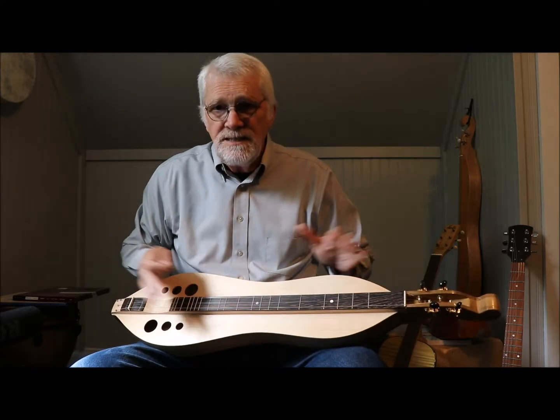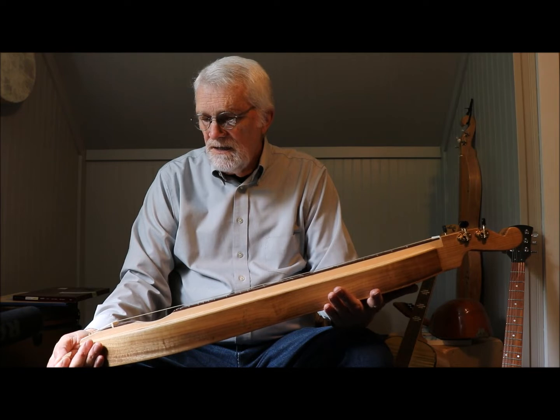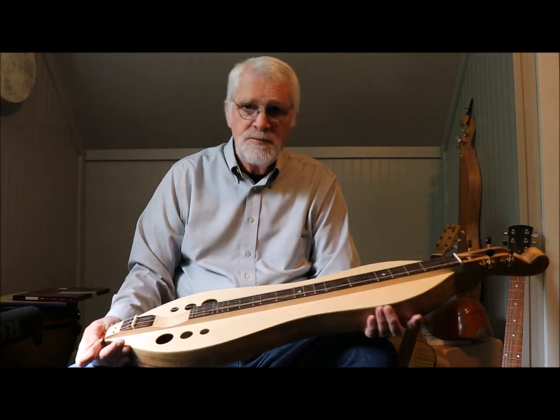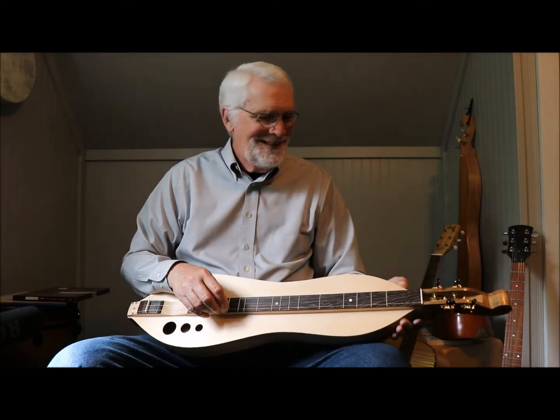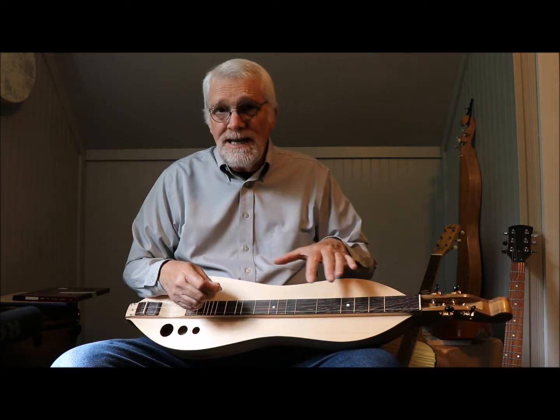Base price of this instrument, number 880, the base price is $700. It does not include a case and does not include shipping. So the case is optional and shipping is actually not optional if you want the instrument. Once again, number 880, New Traditions Hourglass Dulcimer.